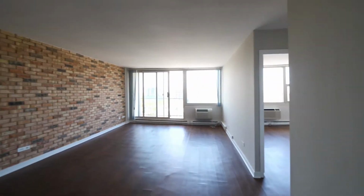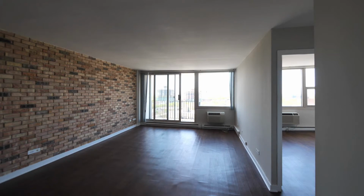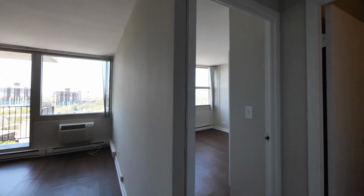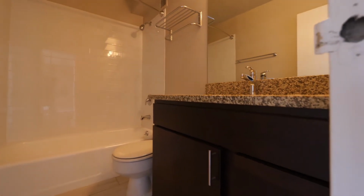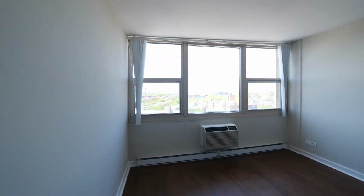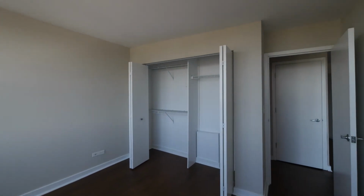Panning around, you're seeing this great brick wall that adds some character to the unit, and we're facing west here, so you're going to have a great view of the dazzling sunset in Chicago. There's an in-unit washer-dryer, a fresh, nicely updated bath with a nice-sized vanity that has a bank of drawers for storage, and then heading into the bedroom, which has a wide wall of windows, air conditioning unit, that view out to the west, and a wide closet.